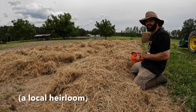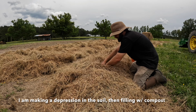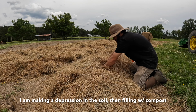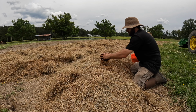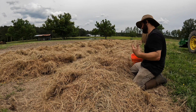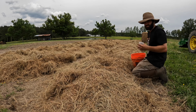Planting chicken and dumping cowpeas here. Just gonna do a little hole and then put compost in it. This stuff can outcompete the weeds. These cowpeas can. That's all I'm doing.